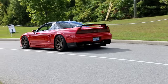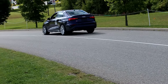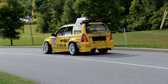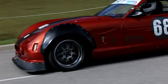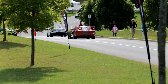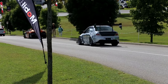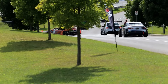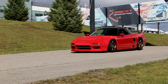Cars are going out, so NSX, Subaru, GR Corolla, Audi RS3, Ethan's buddy's Viper. Guys, we've seen the street version of that rare car. There goes the C63 wagon, Super Trofeo, and the Evo 5, Audi wide body, and a Mini. This is a good spot because they're coming in and then they'll accelerate. Oh, it's so nice.